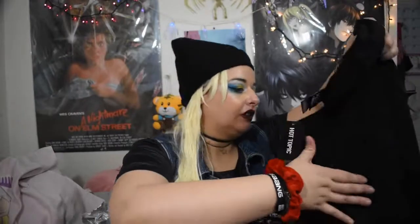But this is a t-shirt dress. Similar to what I'm wearing, but long sleeves. It's really beautiful. I love it when long sleeves have designs down them. Does it have pockets? The real question is, it does have pockets. Oh, this is just beautiful.